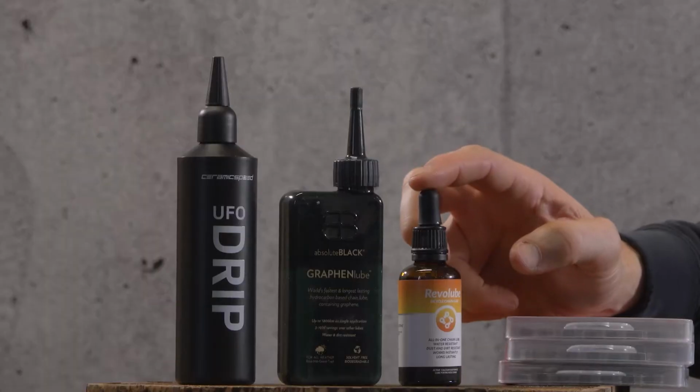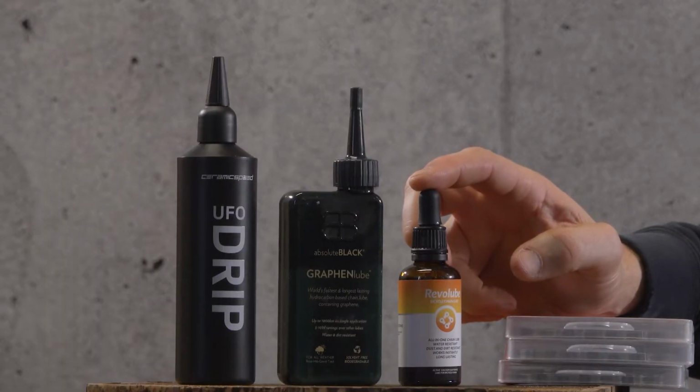At CeramicSpeed, we know that every watt lost through excessive friction is one less watt propelling you towards your goals. Our new and improved UFO drip chain coating represents another leap in our quest to further streamline drivetrain efficiency. It consists of a unique blend of waxes, trace oils and friction modifiers that come in an easy to apply liquid that provides protection, low friction and minimal power loss through the drivetrain. Excellent.